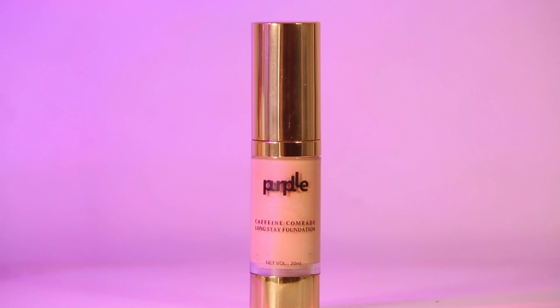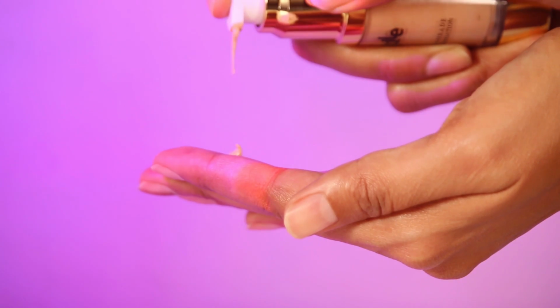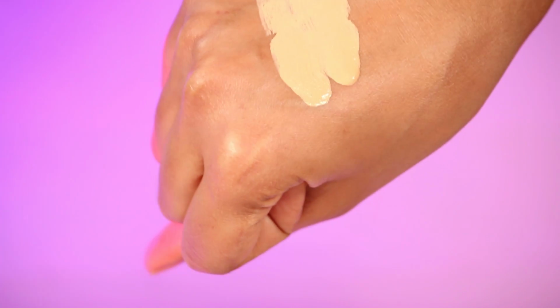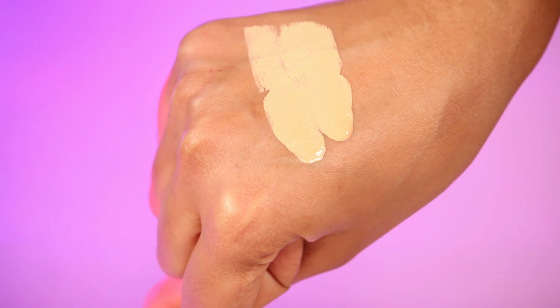Next up guys, I'm going to be using this foundation which is Purplle Caffeine Camarade Long Stay Foundation, and the best part is it is especially curated for Indian skin tone, and I am going to be using the shade 03. So if you fall in the skin tone just like mine, you can go for it.